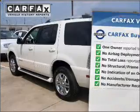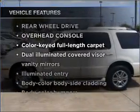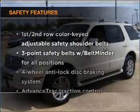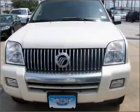provider of vehicle information. Plus, enjoy these notable features that are included in this ride: power door locks, power windows, power steering, cruise control, and for your peace of mind, the following safety equipment is included: passenger airbag, stability control.